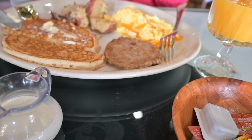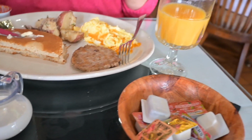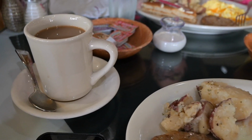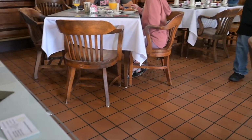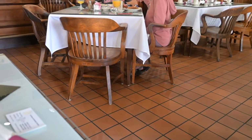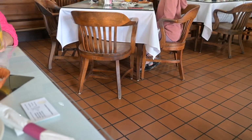And Christy has some pancakes with some eggs and cheese, a sausage patty, and those wonderful potatoes. She's having orange juice, and of course, I gotta have my morning coffee. And what a fun little way to spend the morning eating breakfast. And one of the things that Christy and I noticed too is that this was an old office building, and it's very fitting that they have old office chairs as the regular dining chairs in the little breakfast area.